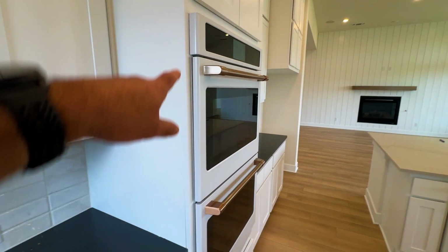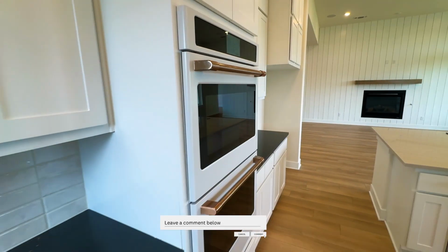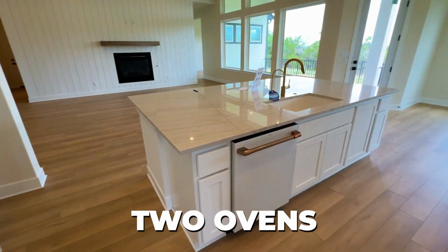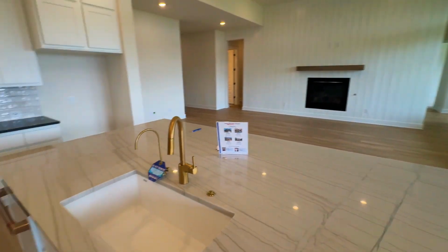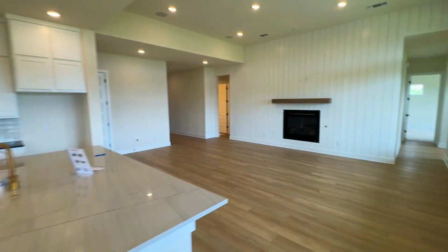What do you think of these appliances with this white cover here? It's kind of cool, huh? So we have 2 ovens for those that love to cook. Dishwasher, obviously we have the stovetop. Really light tones with some earth tones in there, but really, really nice setup.